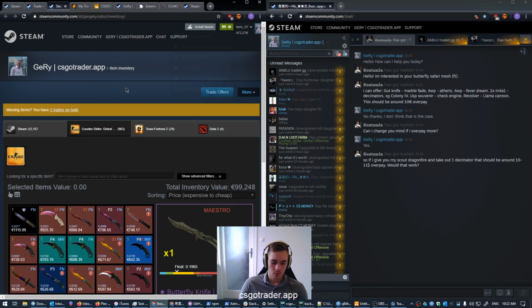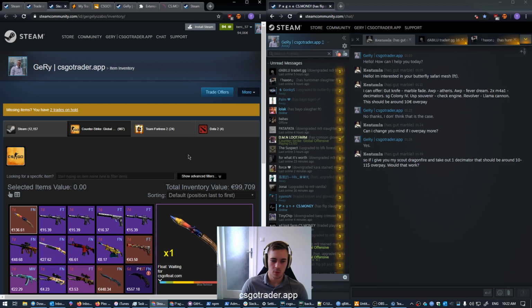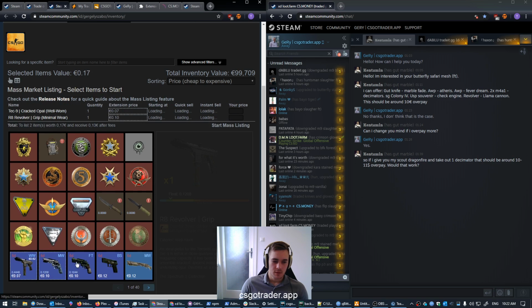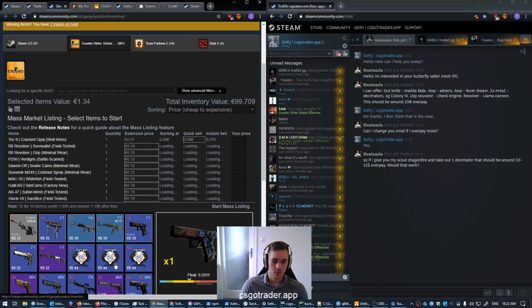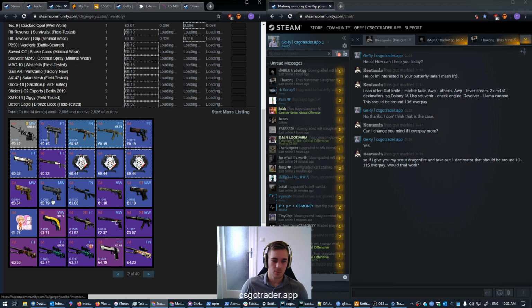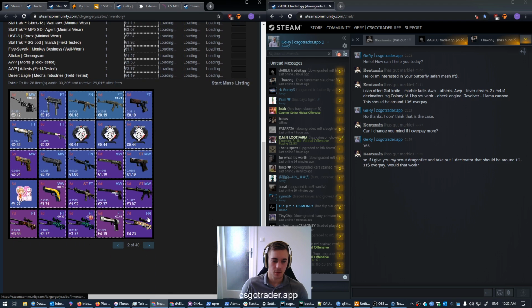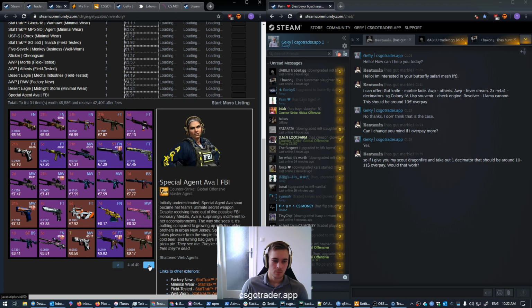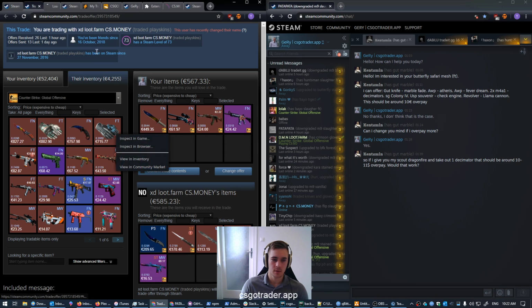And I'm going to check how many items I have in my inventory real quick, because this might be a problem this morning. So I'm going to have to sell some cheapo items like this crap. I really should just automate this part more, like select the whole page or select the items below €5 or whatever. That should be good for now. 31 items. That's gonna take a while for the prices to load. Then I will start the listings.